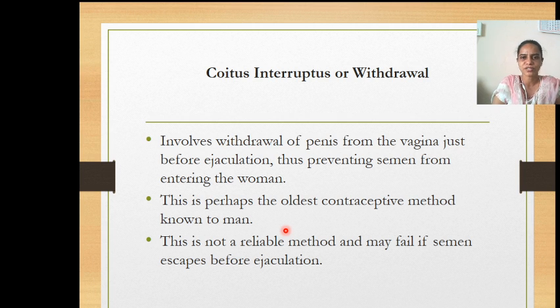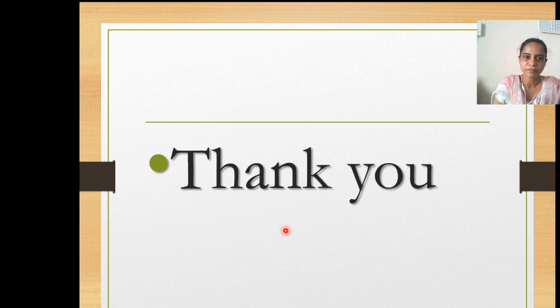This coitus interruptus is also known as the withdrawal method of contraception. So it is a natural method, no side effects, but it doesn't give 100% surety because sometimes ejaculation, as I said, might occur even before the withdrawal of the penis. Okay, so these are some types of contraceptive devices.